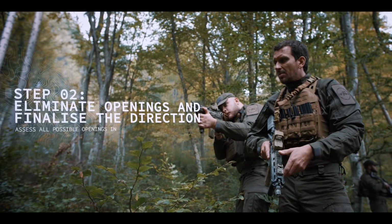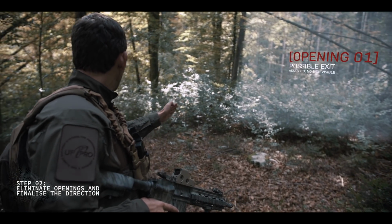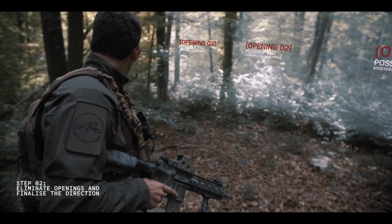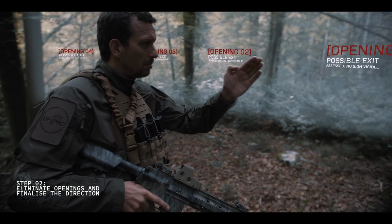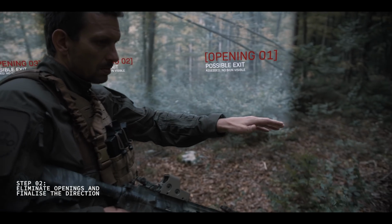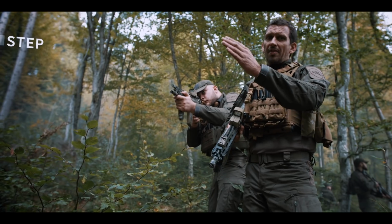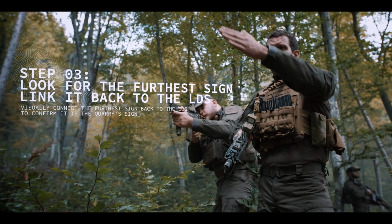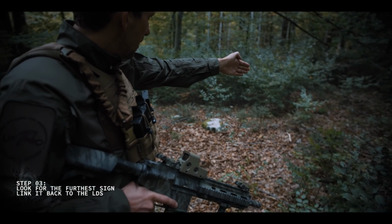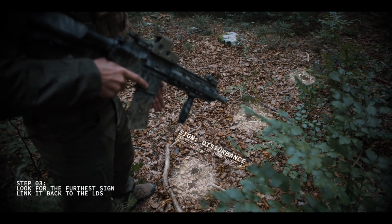The second step is I'm going to look at other openings through the vegetation where someone could have gone through. And I'm going to check if I see any signs, because maybe one of these guys or girls moved in a different direction. So I want to make sure that they're all still going in the right direction. And I eliminate those openings now. Okay, I'm confident they went that way. So now I'm going to look at the furthest sign that I can see, which is about 15 meters ahead of me. I'm going to try to link it back to where I am through the sign that I can see. And I can see it through the color change in the disturbed leaves.